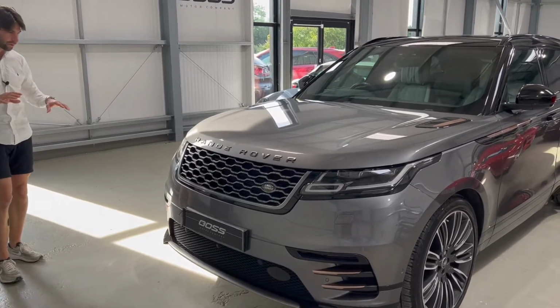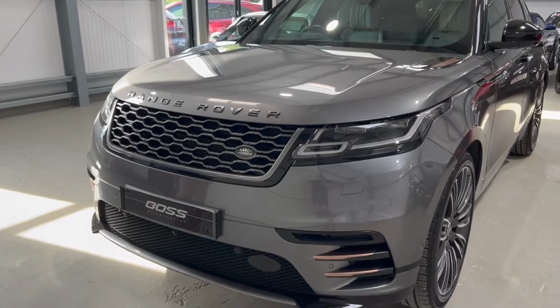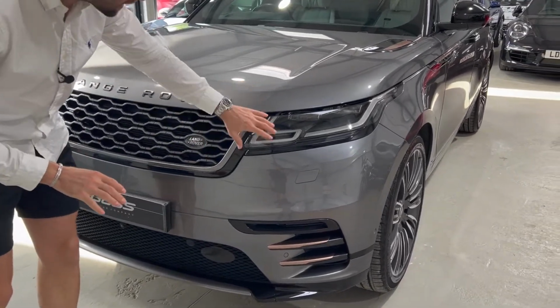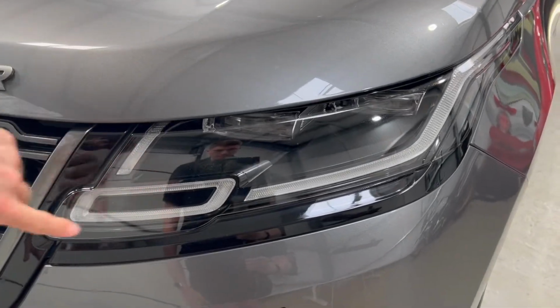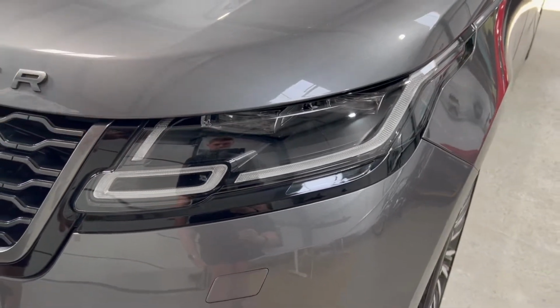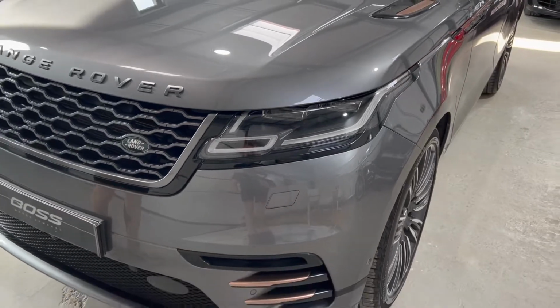So if we start at the front end, we'll start in this corner here because it's probably the best place to start. You'll see that we've got these amazing matrix LED headlights. They're adaptive, so you've got these daytime running lights and these wonderful adaptive headlights. They're fabulous at night, really, really bright lights.